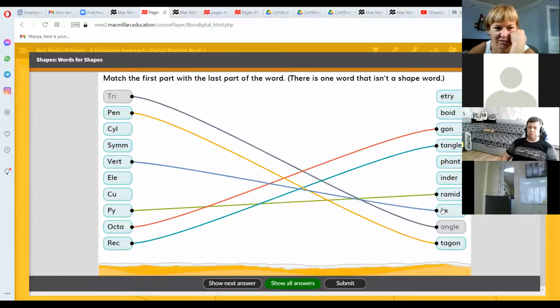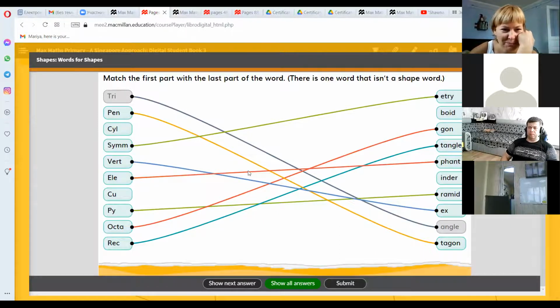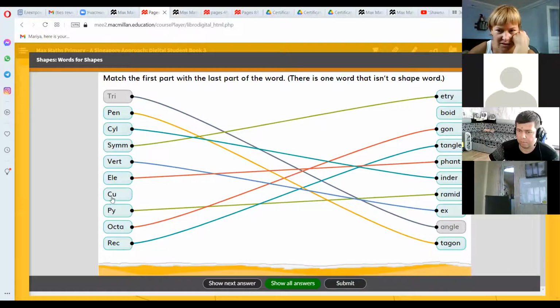Vertex. Symmetry. Elephant, but it is not the shape. It is, but it is irregular. We've got cylinder and cuboid. Very good. Good job. Let's check.